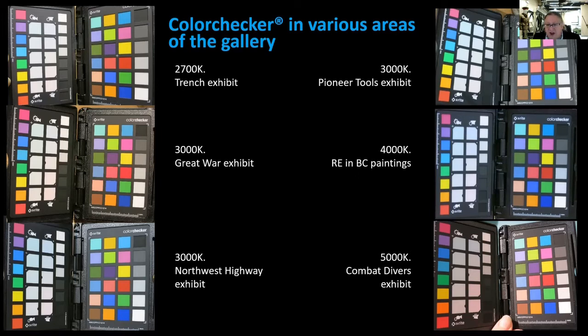The bottom one is the 5000K for the divers. That's where you start to see color temperatures interfere with your color rendering. If you compare the pink on the second row down on the extreme right, if you look at that color specifically in all of the different color temperatures, you see it does change a lot, and so does the purple that's diagonally down from it. So your color temperature is going to have a lot of impact on what your gallery looks like in general, and also how easy it is to tell the colors apart of the objects you have in there.